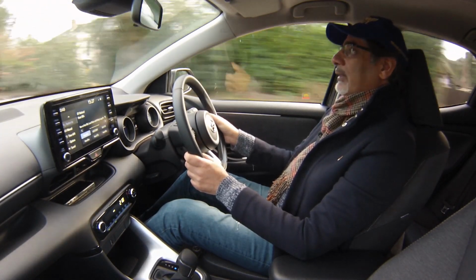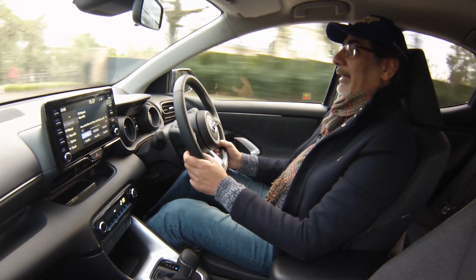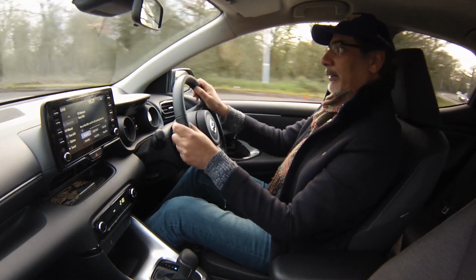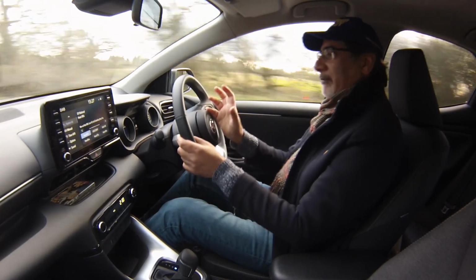Having said that, it's not a disappointing drive. It's not a car that you go, didn't really enjoy that. You can have a little bit of fun with the car, no problem at all. So again, just nice, round that roundabout. It holds on very nicely, but it's not exactly pivoting around the corner.